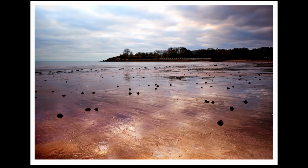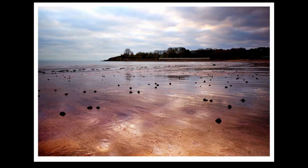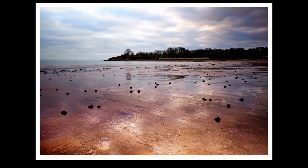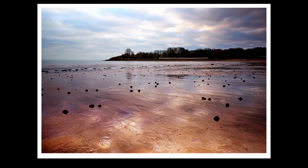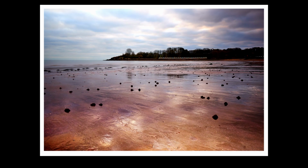And the same with this one. There was a golden glow to that sand, but looking at this, it looks like you could get your bucket and spade and take a few scoopfuls and become a millionaire overnight. But I really do love this golden sheen to the beach.